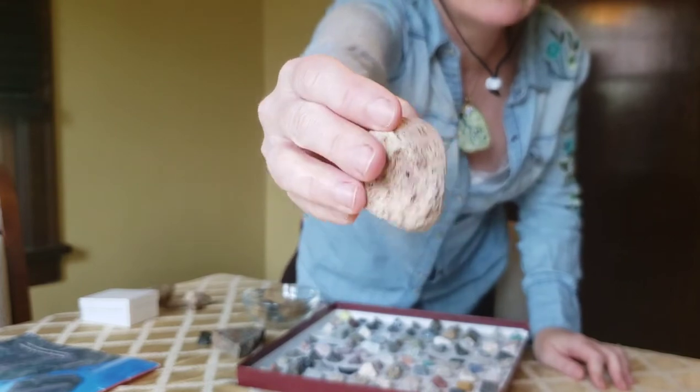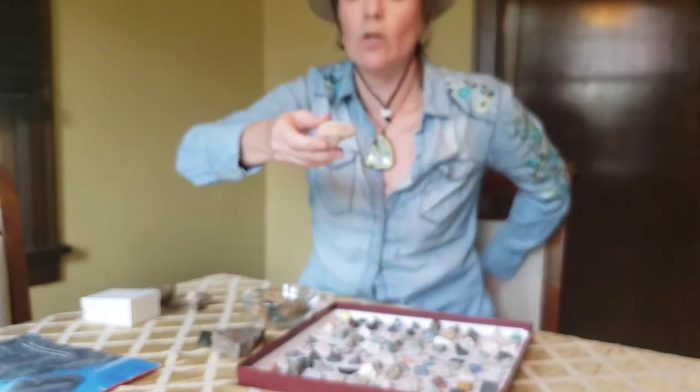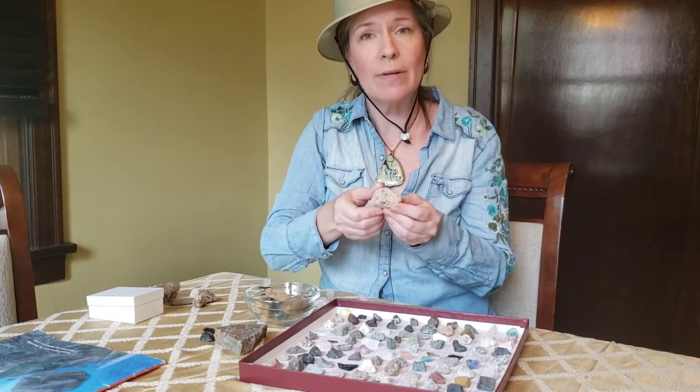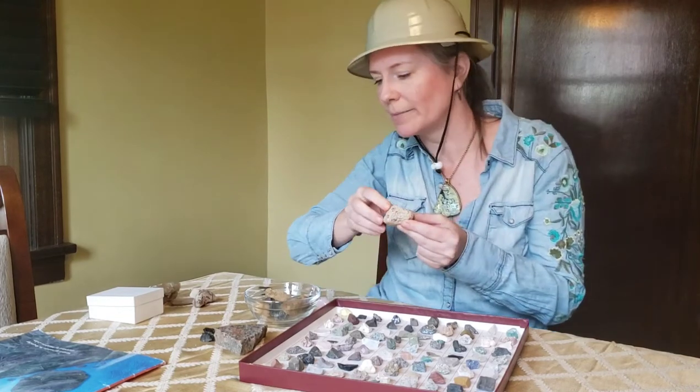Right? And it's really light. And this one dries really quickly too when it gets out of the earth. And this is pumice. It's another type of igneous rock.